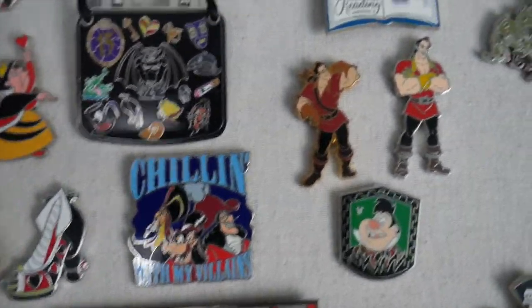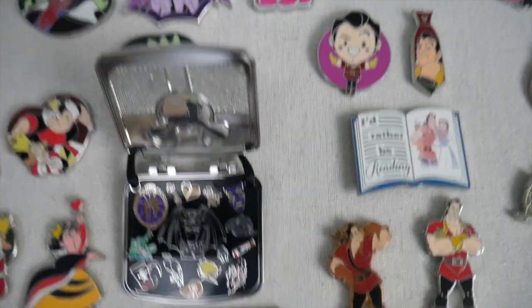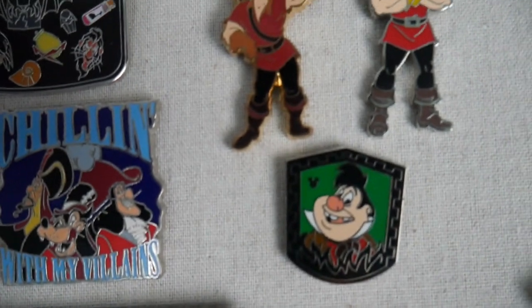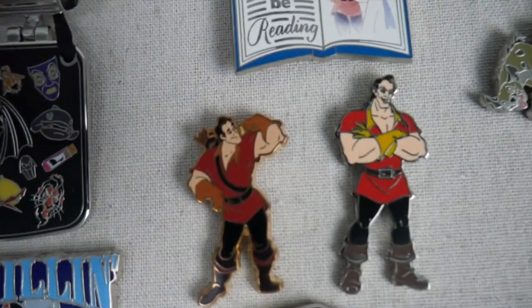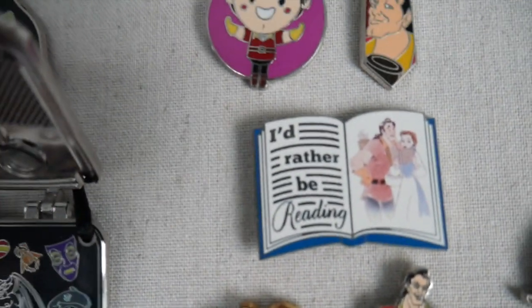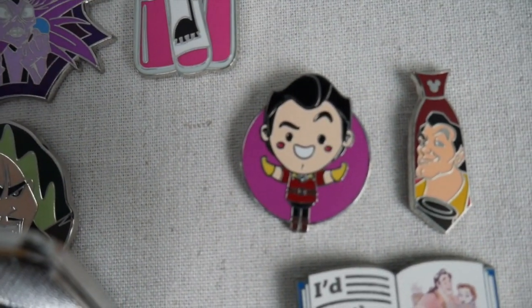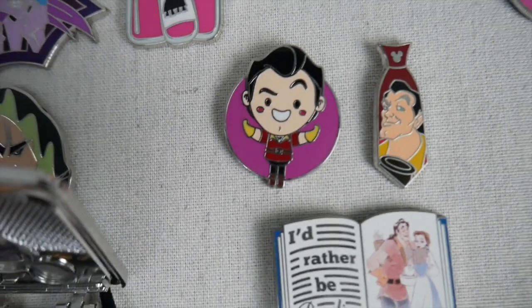And the saddest thing is this is my Gaston collection. I don't have as many as I'd like of him. So I put LeFou's mystery hidden Mickey pin there. Two open editions of Gaston. And then this one could technically be a bell pin, but I liked it as Gaston's. And then two open editions of Gaston.